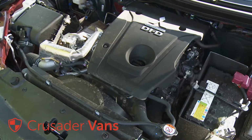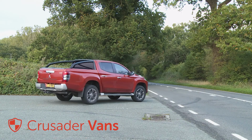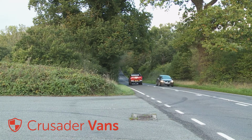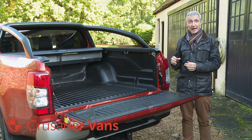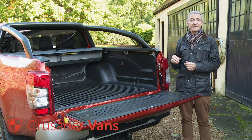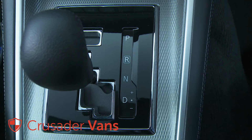6,155 kilos. Under the bonnet, the new 2.3 litre diesel engine now uses AdBlue, and it features a stop and start system that makes it Euro 6D compliant, and it also makes it reasonably frugal and clean by segment standards. WLTP figures suggest that in a manual model, 32.1 mpg is possible on the combined cycle, along with 231 grams per kilometre of CO2, or 29.7 mpg and 254 grams per kilometre for the automatic version.